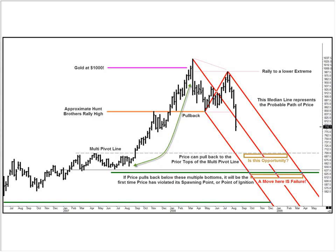If we go down here and take out these lows, and we're still on the probable path of price, this is no longer an opportunity. This is now a failure. I'm going to have to take my chips and walk away. The game's over, okay?